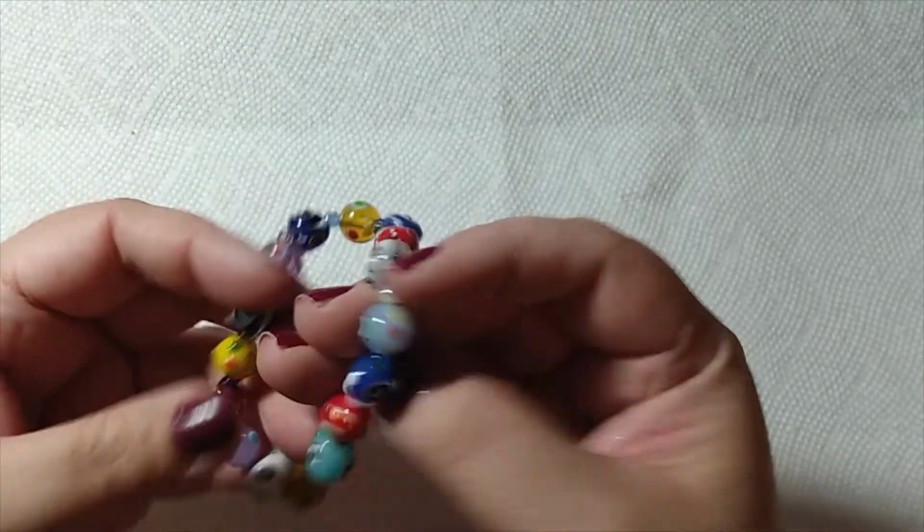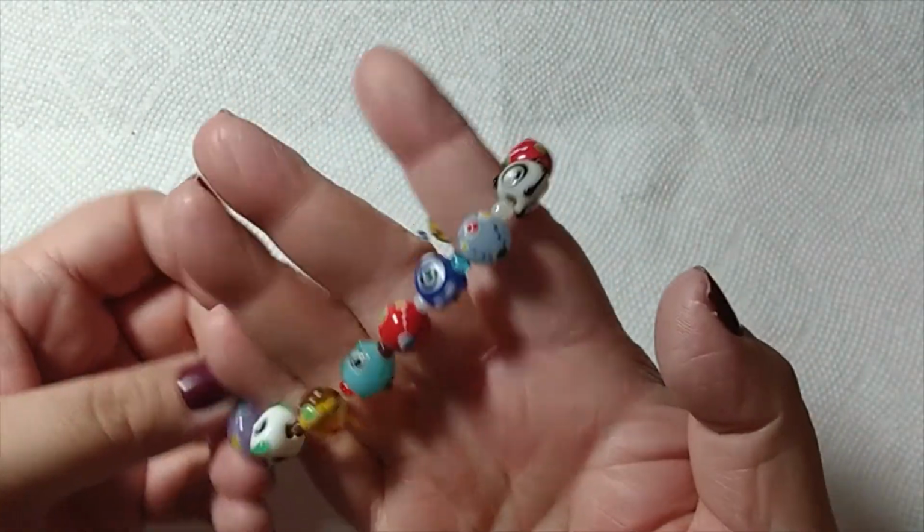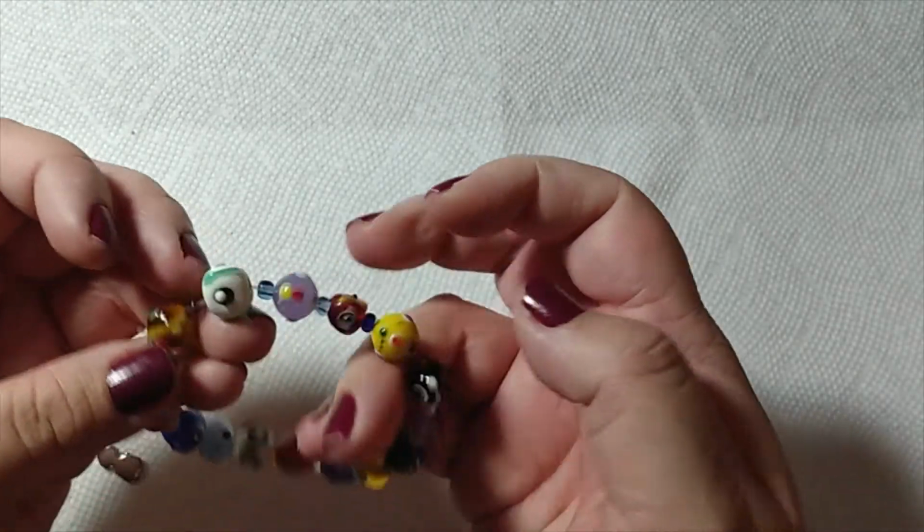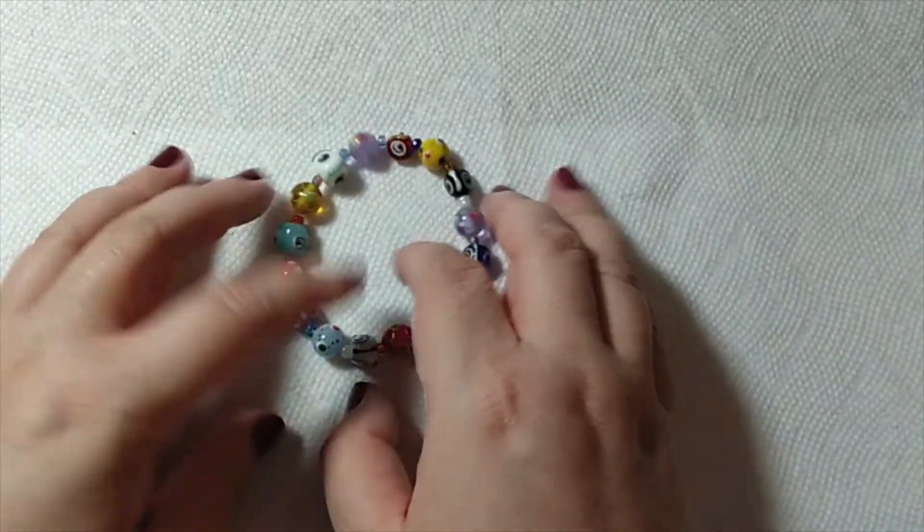Here's a little stretch bead bracelet. It's got kind of pretty beads on it. But the cord feels kind of brittle and it's yellowing and maybe a little loose. So I think that'll go to craft.